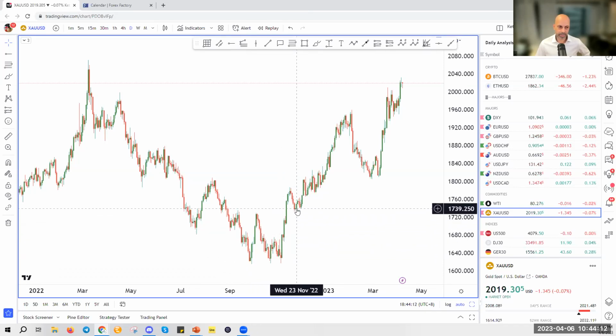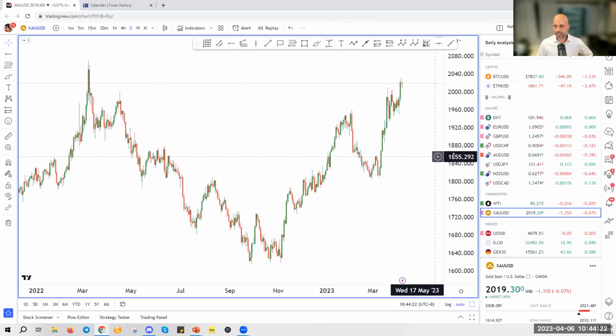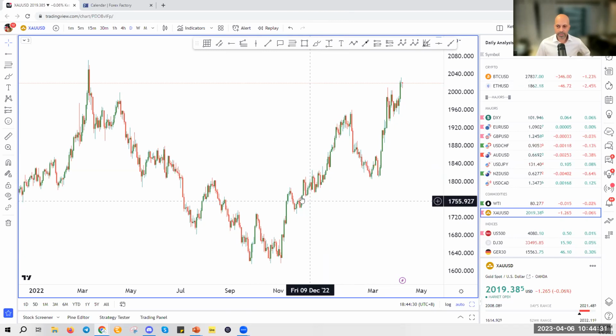That is at the same time where gold was rising as well. So it's important to understand the relationship between gold and the dollar index and all other majors that are paired against the dollar. Once you understand the relationship between them, it's easier to trade the pairs, right?